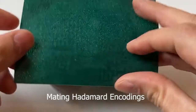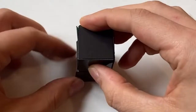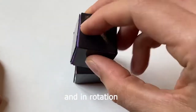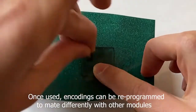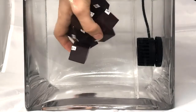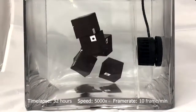Prior work in self-assembly has typically required individual parts to be geometrically dissimilar, just like puzzle pieces, which requires individual fabrication of all the parts. Using magnetic programs, however, we can bulk manufacture homogeneous parts and program them to form specific target structures, and importantly, reprogram them to form new shapes later on without having to refabricate the parts anew.